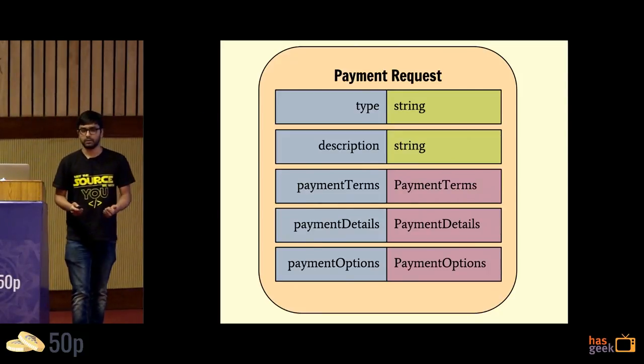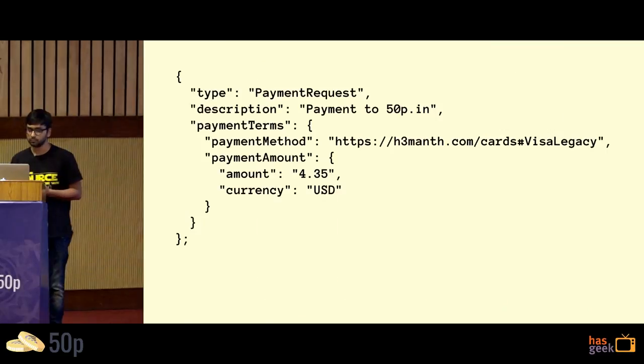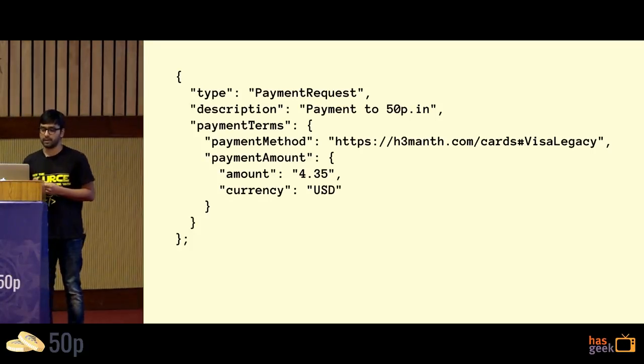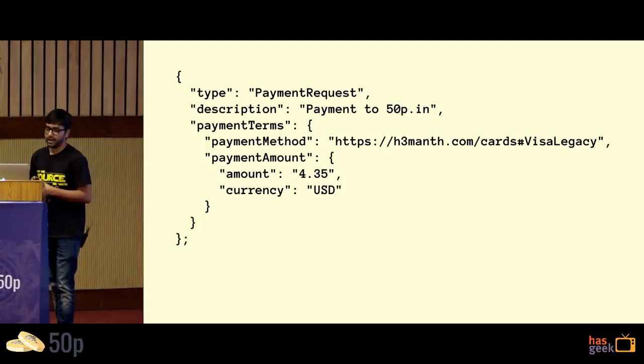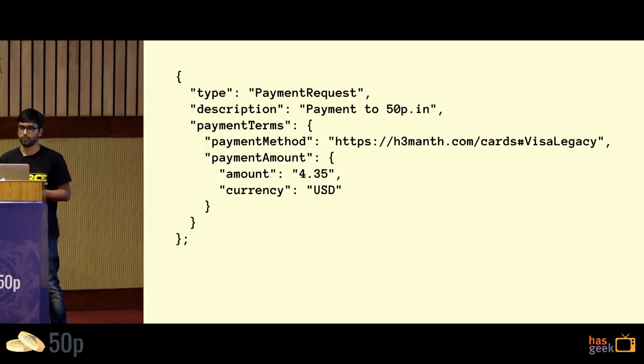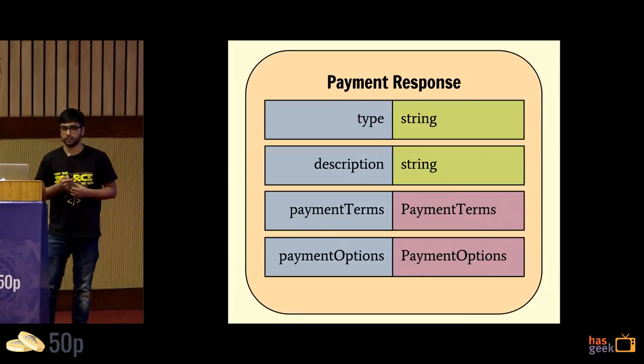So how does a payment request look like? So payment request basically will have a type, a description, payment terms, payment details, and payment options. So this is how it would look. Again, it's a JSON object. So you have a type, we are saying it's a payment request, and the description like payment to 50p.in, and payment terms, you have a payment method, that's just like a legacy card payment on my site, it's an endpoint, just for the fun of it. And then the payment amount, $4.35, it can be INR or it can be any currency value you want to set. And then you would get a response from the API.